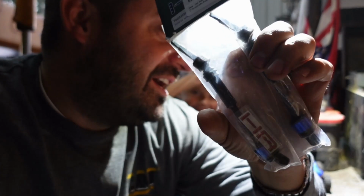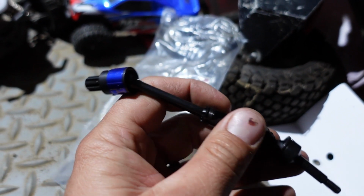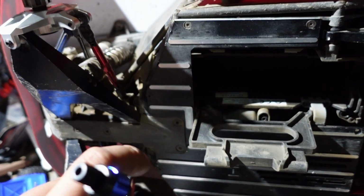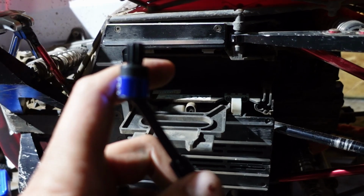So I ordered the gnarly HR Racing front CVD shafts. So we're gonna go ahead and put these on. Then I'm hoping that this thing will be officially bulletproof. Well, here they are. I wish they'd had them in red, but they didn't. So it'll have to do because everything else that's anodized on this truck is red. Red, red, red, red, red, red, red. Dad, some of it's not red.